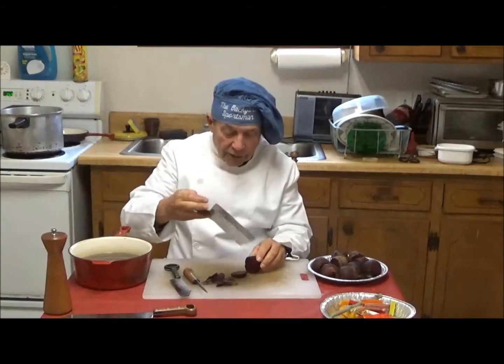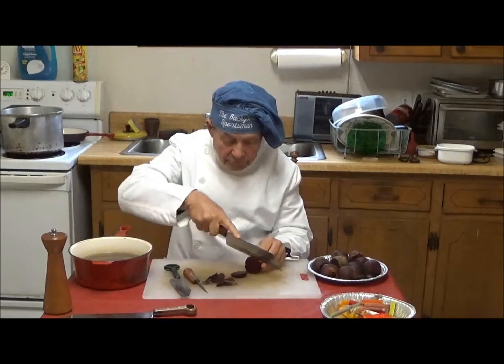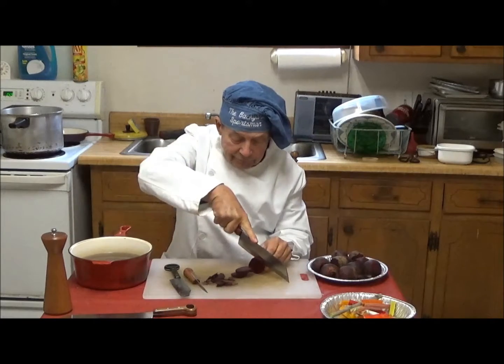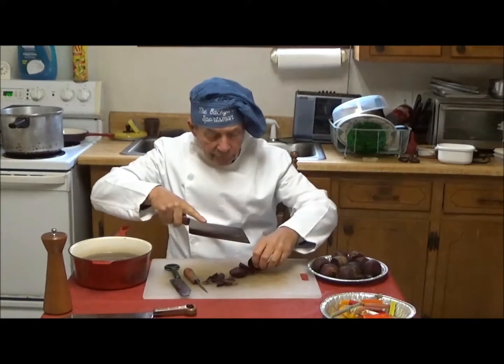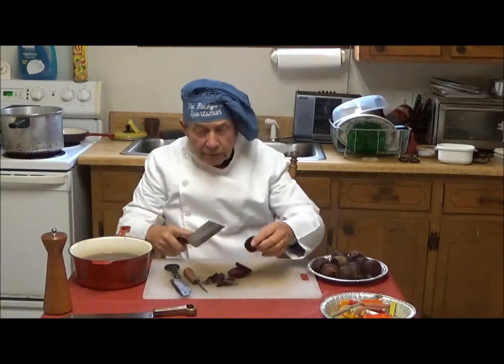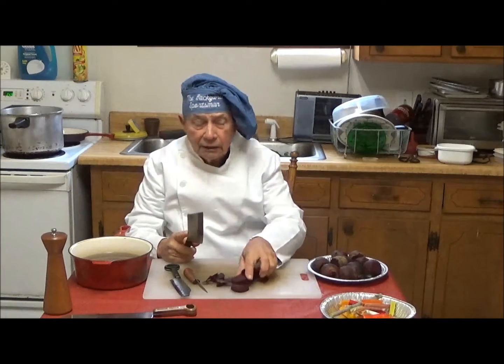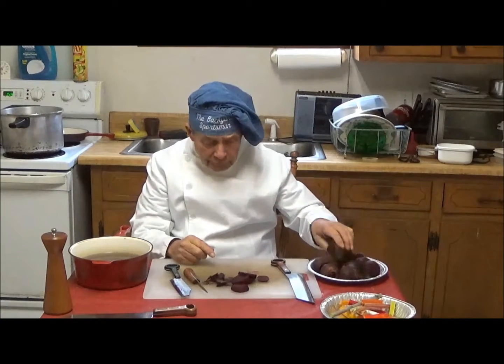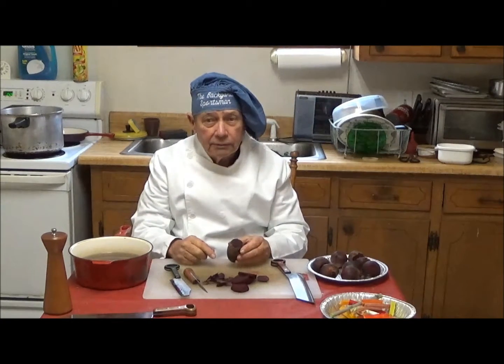Need a stronger knife. There, take that. Nice thing about making knives, you always have one exactly for the work. Look, if you can't make knives, well, you buy a bunch of mine.